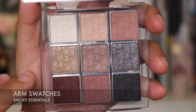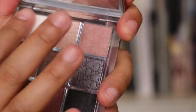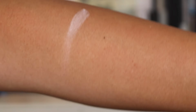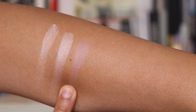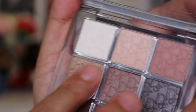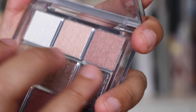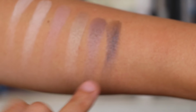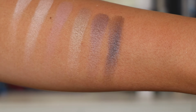And swatch. So let's do an arm swatch of these shades. We'll start off with this one here. It's a cool white shade. Moving on to the next one. Then the next shade. So that's the top row. Then we're going to go into the middle row now. So that's the middle row. Those are the three middle row colours there.